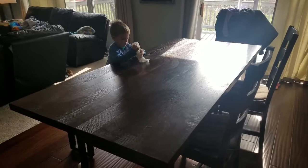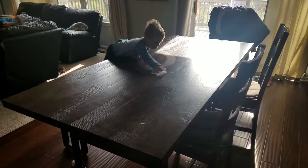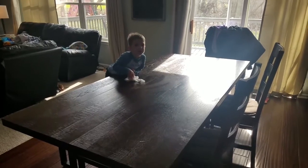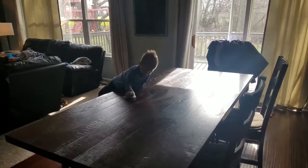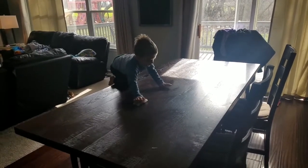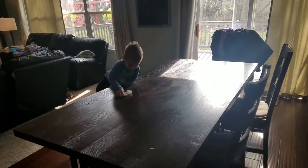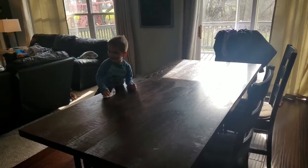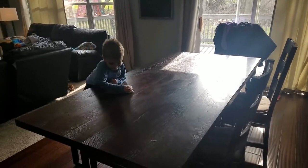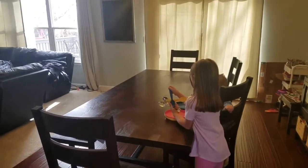So here we're starting. I have my 3-year-old wiping off the table in preparation for setting the table. He's working on crossing midline. The midline is just that imaginary line that goes right down the middle of your body. So every time he crosses over to the other side of his body, he's crossing midline. This is good for our brain, this is good for our bodies. So having him practice this, and any child, is beneficial.